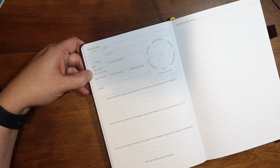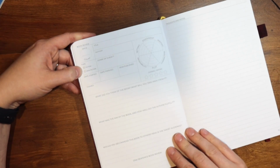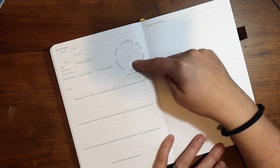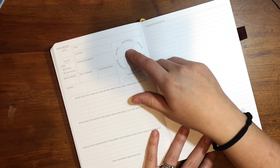That's something I keep track of in my journal anyway, or in my reading spreadsheet that I have. So those are all good stats in my eyes, I think. Then we've got this wheel of rating. It looks like 1, 2, 3, 4, 5.